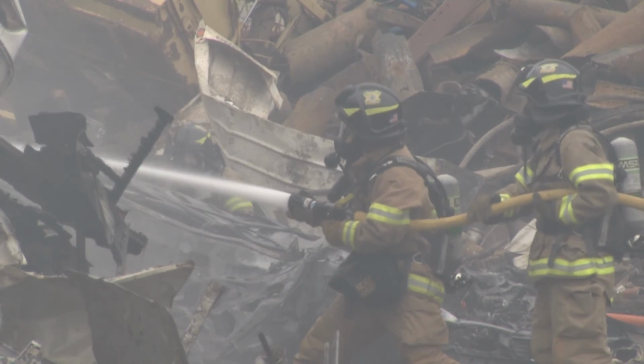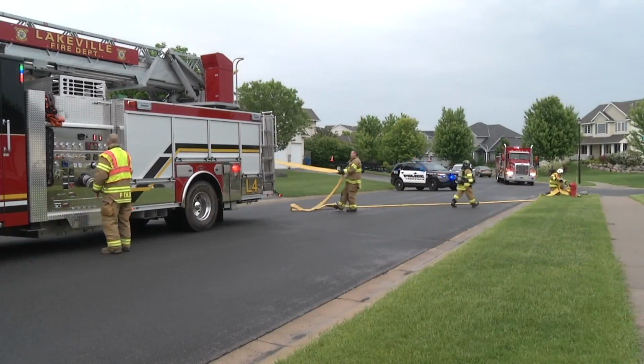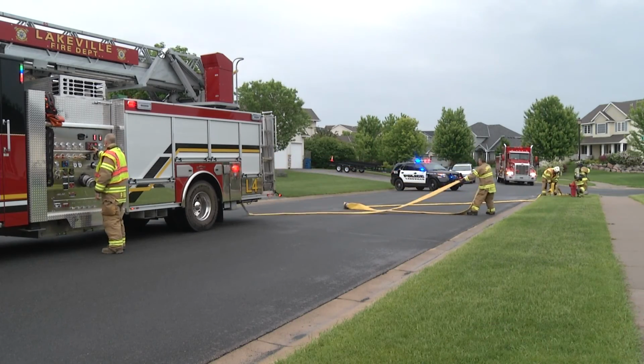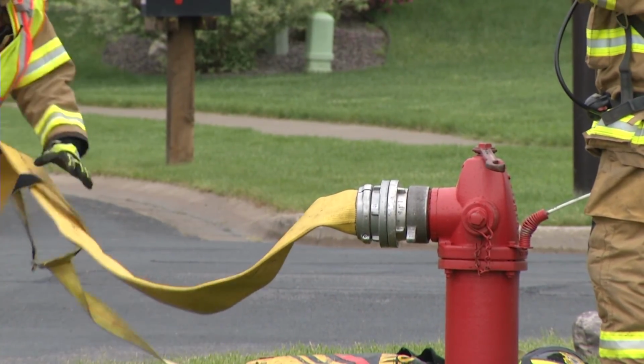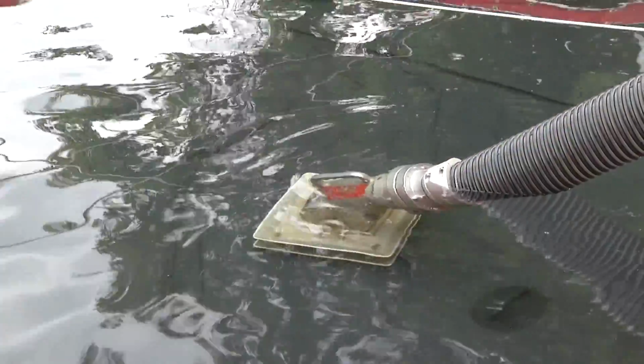And it's a little bit different and more complex, and that's why we're training tonight to actually draft out of a tank. So when we hook to a hydrant, there's actual pressure coming from the water system in the city. It makes it much easier to pump. Some of our hydrants have over 60 psi of pressure, which pretty much can run a hose line. So we just then bump it up with the engine. When we're drafting, we actually have to pump the water out of the tank.